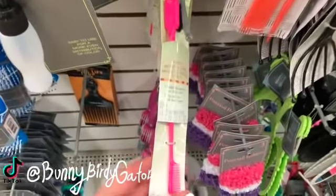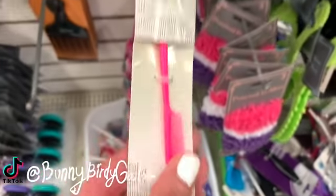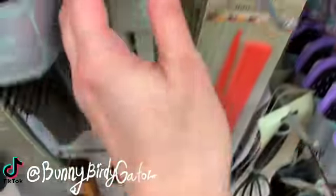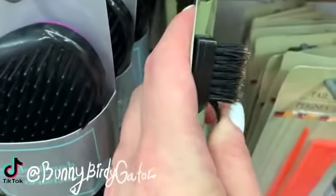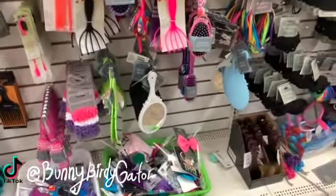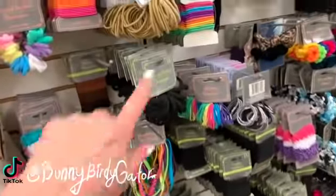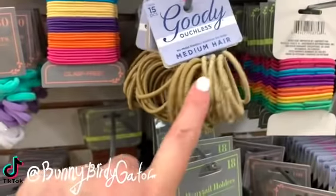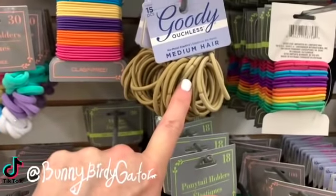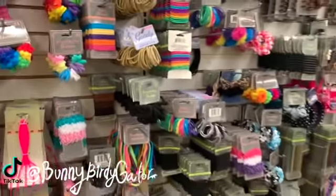The little 2-in-1 brush and comb set. All right, let's go to the cash register. I'll think about that. Oh, I need to buy one. Look at this. I need to buy this. You need this. Yeah. These are back for blonde hair or dirty blonde. The Ouchless Goodies. 15 in a pack. That's the economy pack.